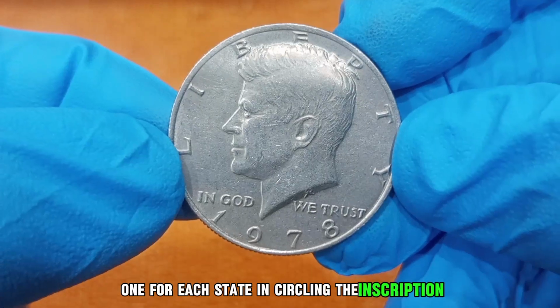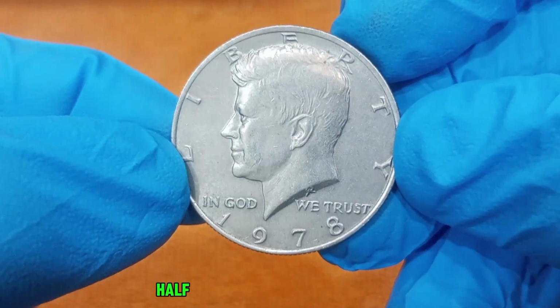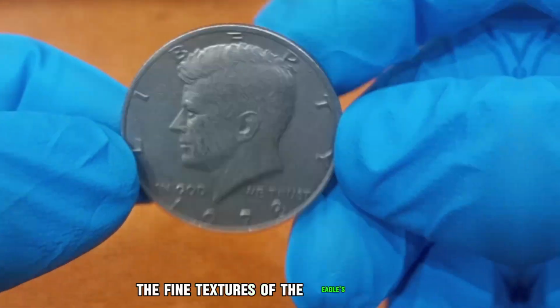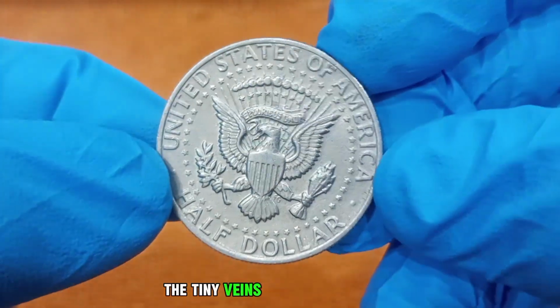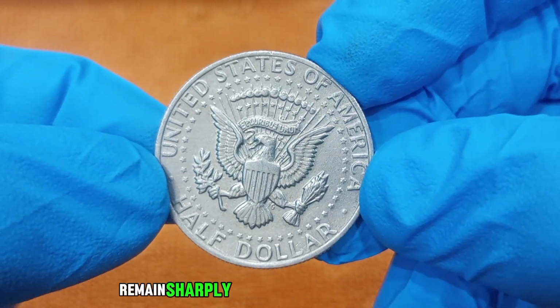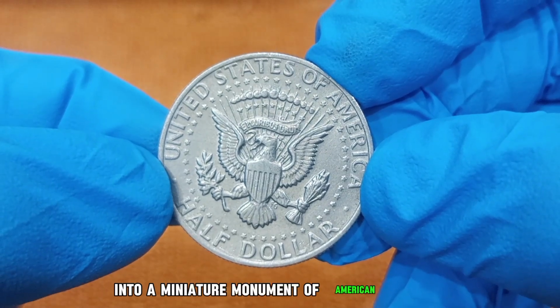Encircling the inscription, United States of America, and the coin's denomination, $50. In extra fine condition, the fine textures of the eagle's feathers, the tiny veins in the olive leaves, and the intricate feathering of the arrows remain sharply defined, transforming the coin into a miniature monument of American identity.